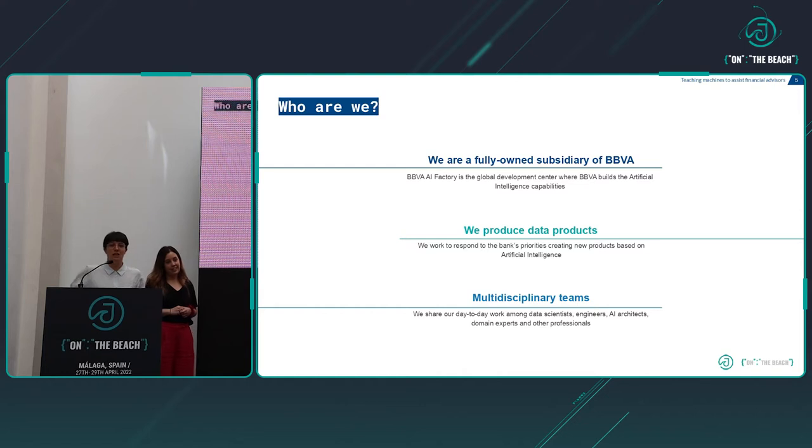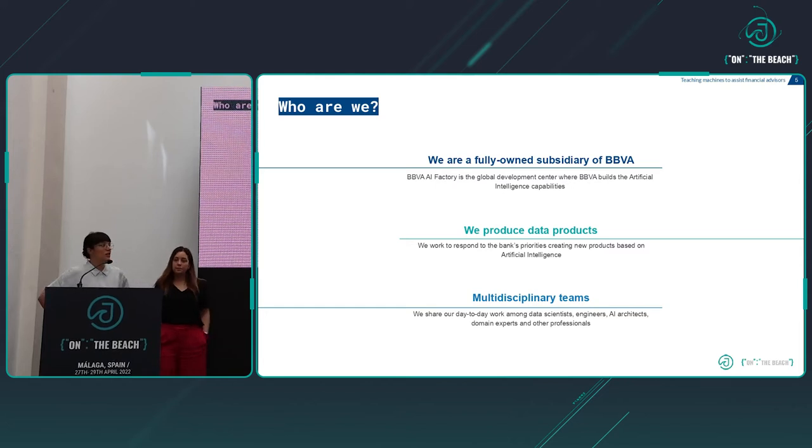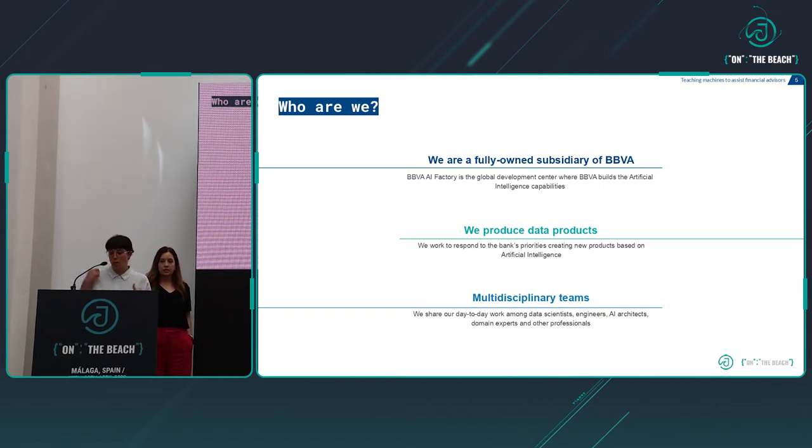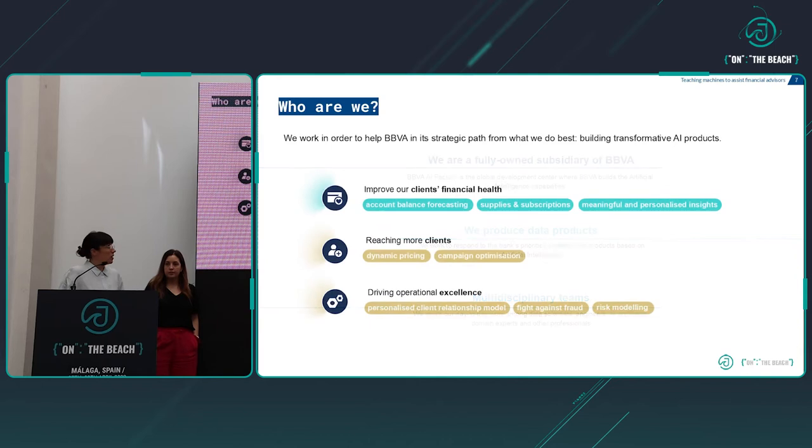We work at BBVA AI Factory, which is a subsidiary of BBVA, the second largest bank in Spain, and we work building data products. So most of the models or the systems that are based on AI are built in our company. We work in multidisciplinary teams, which is now very common in industry, but we've been doing this for many years. We work with engineers, data scientists, data architects, and business owners all together. And we work in supporting three main strategic lines for the bank, for BBVA.